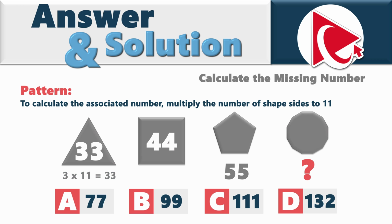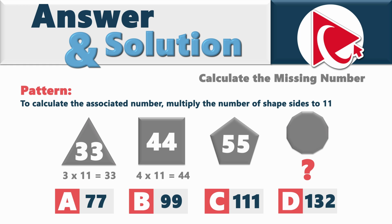Let's look at other shapes. The second shape is square. Square has 4 sides. 4 multiplied by 11 equals 44. The next shape is pentagon. Pentagon has 5 sides. 5 multiplied by 11 equals 55.